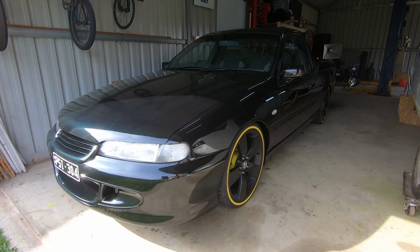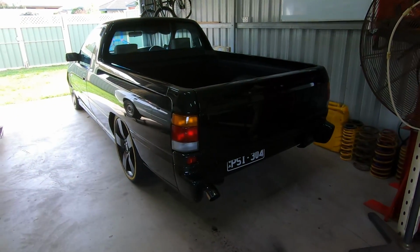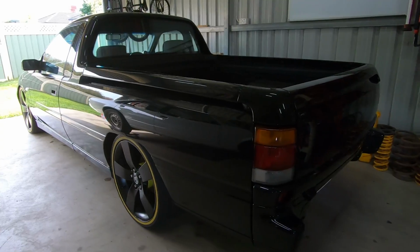There you have it. She's all washed up, looking her Sunday best. Now, did it even really need a wash? Not really. She's just a black car, which means it always looks dirty. But I want her to look nice when she leaves to go to a new home. I want her to look pretty.